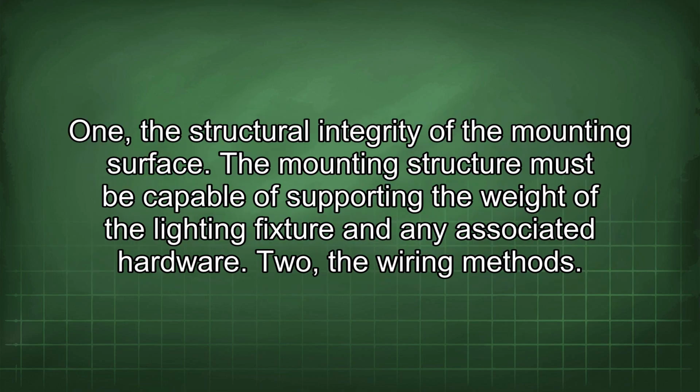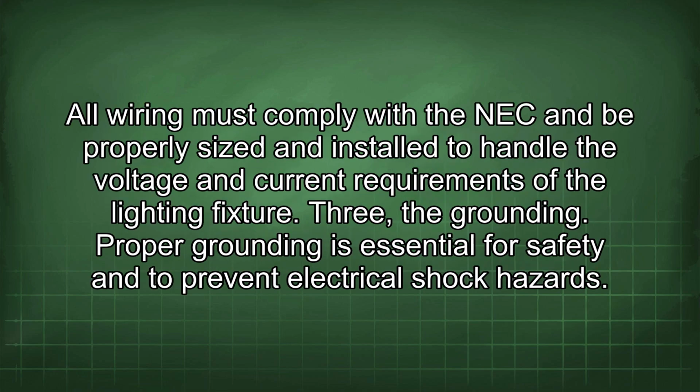1. The structural integrity of the mounting surface. The mounting structure must be capable of supporting the weight of the lighting fixture and any associated hardware. 2. The wiring methods. All wiring must comply with the NEC and be properly sized and installed to handle the voltage and current requirements of the lighting fixture. 3. The grounding. Proper grounding is essential for safety and to prevent electrical shock hazards.